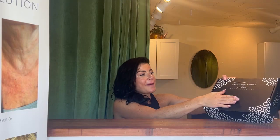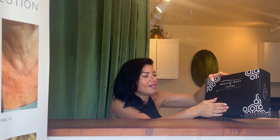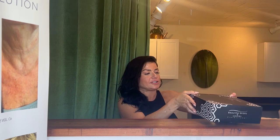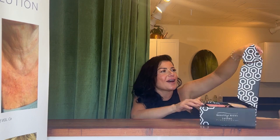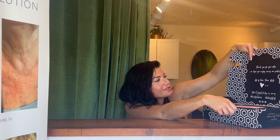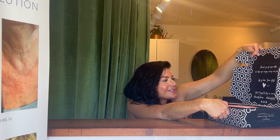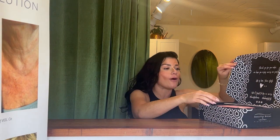Check it out. The packaging is so beautiful. Professional, black and white, which are such classy colors. You can just open the box like this, and it comes with a cute little note. Thank you for your order. We hope you enjoy using our products. Lots of love, team. Don't forget to tag us using @BeautifulBrows. Let's see what all is in here.